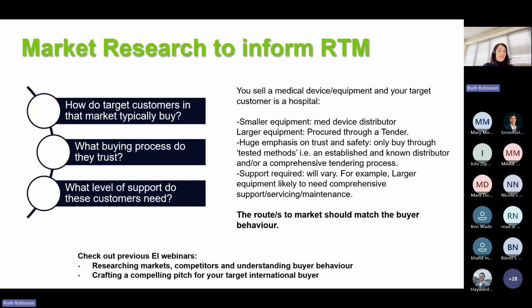What buying processes then do they trust? That's the next question that you're going to ask. And in this example, there's a huge emphasis on trust and safety, obviously, in the hospital environment. So they'll only buy through tested methods. So they'll want to use an established and known distributor, or they'll want to do a comprehensive tendering process. So that's a key question for you to ask of your customers in that market. What buying processes do they trust?